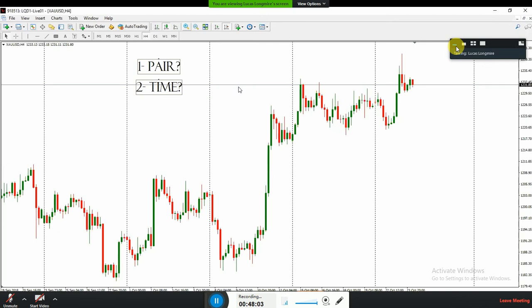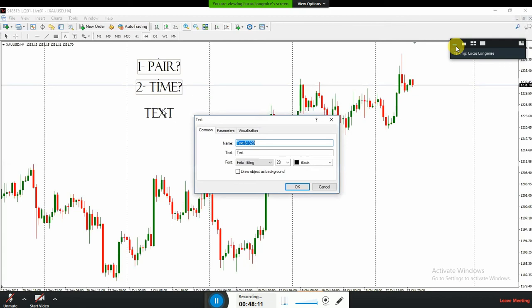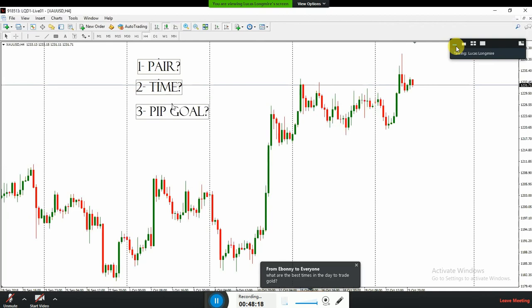With that being said, the third part of my trading plan is a pip goal. This is a philosophy, a mindset. I don't need to catch 2, 3, 4, 500 pips. My pip goal per day is 50 pips. I can catch a 50 pip move, or I can catch 2 25 pip moves. Hell, I can catch 5 10 pip moves.